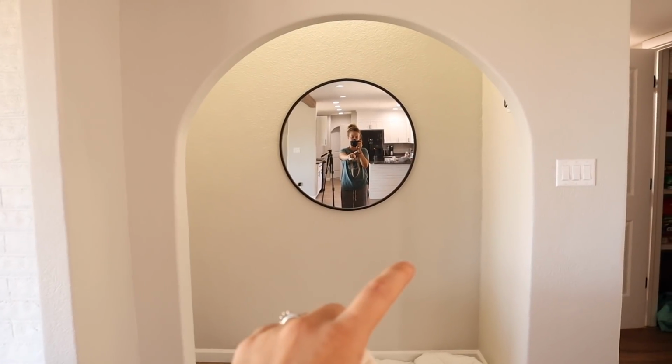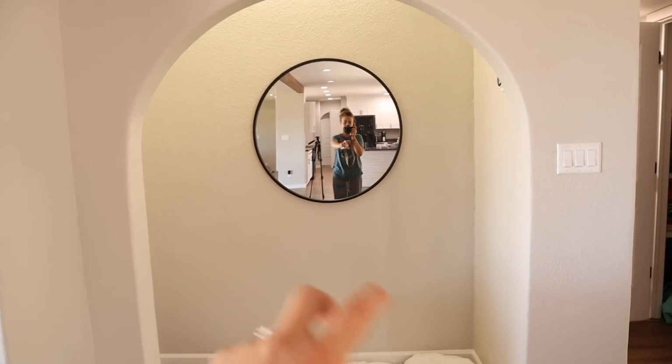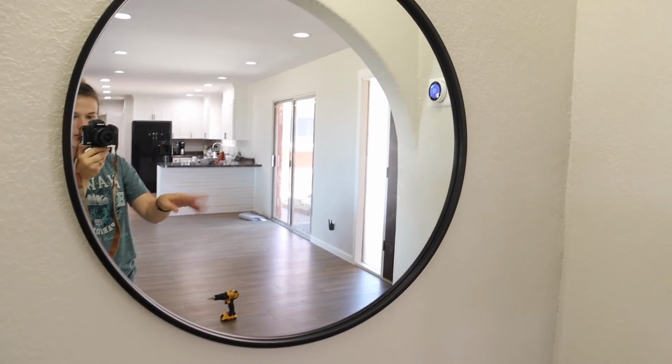I plan on doing a really big, unique entryway table in here with picture frames on it and some plants, different things like that. So yeah, we'll just leave it in here for a couple weeks, see what we think, and see what I think once I get a dresser in here with plants and pictures on.